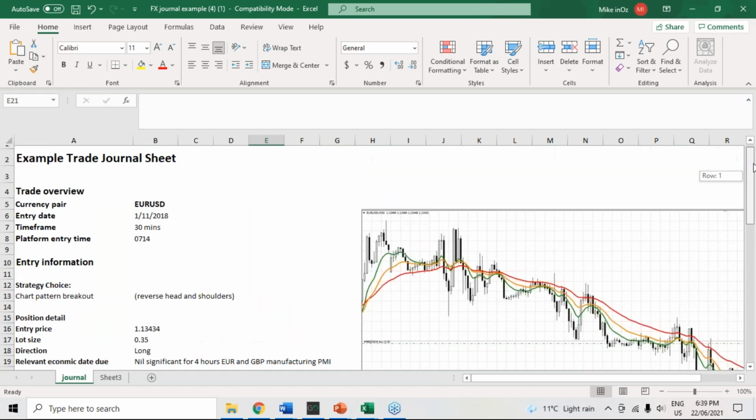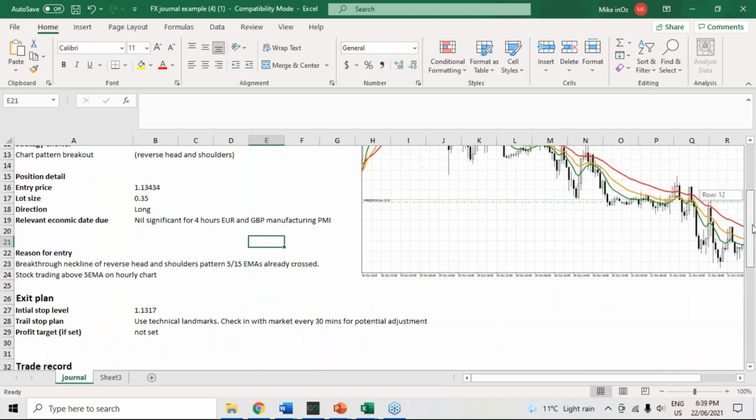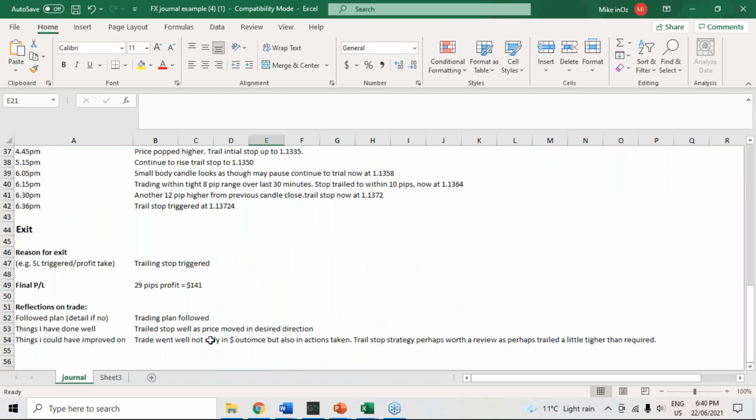So you're measuring what you're entering, why you're entering it. So the entry details, what your reason is for entry, that's the strategy you're using, what your exit plan is, what happened during the trade, and then some exit stuff and some reflections. So there you go. I hope that helps a little bit for those of you who are newer to journaling. Yeah, so put your own little spin on that and use whatever. If it's useful, then that's fantastic. Absolutely.